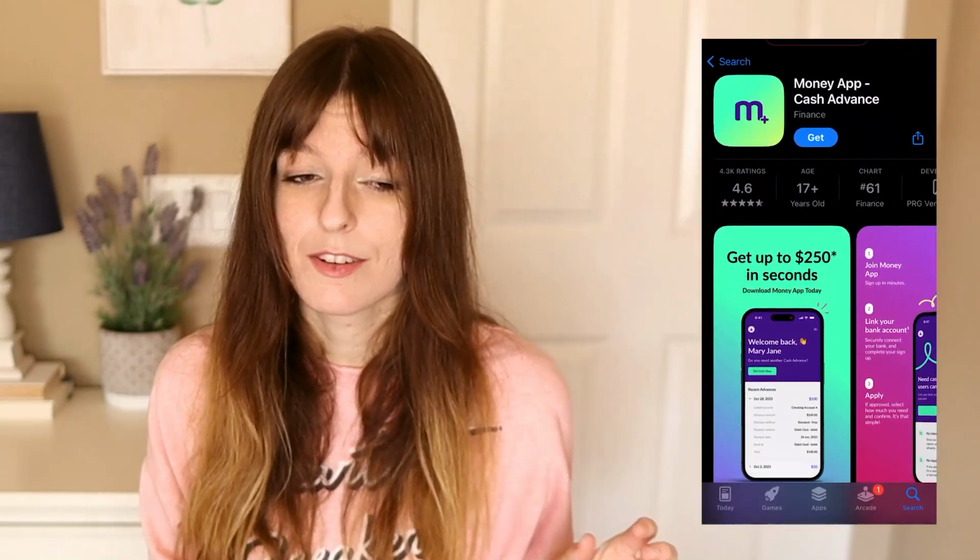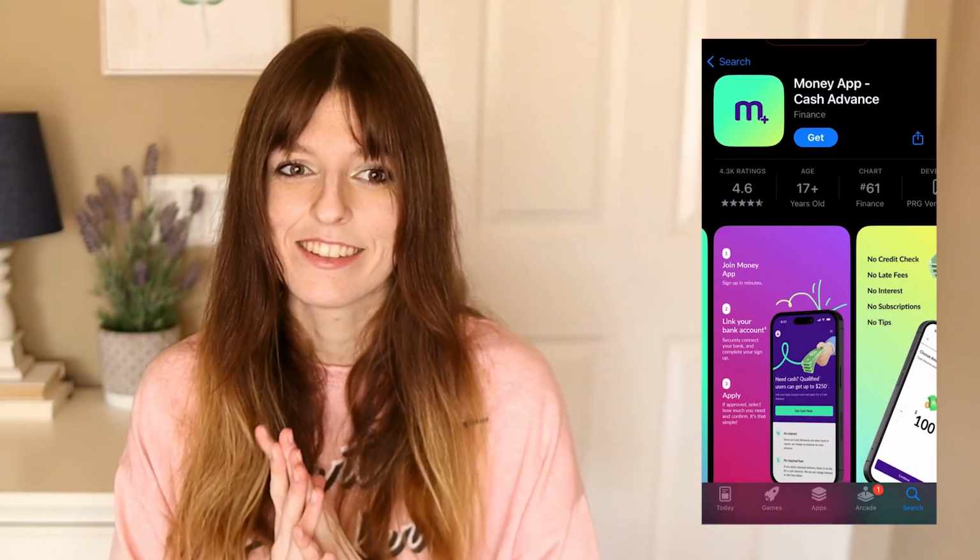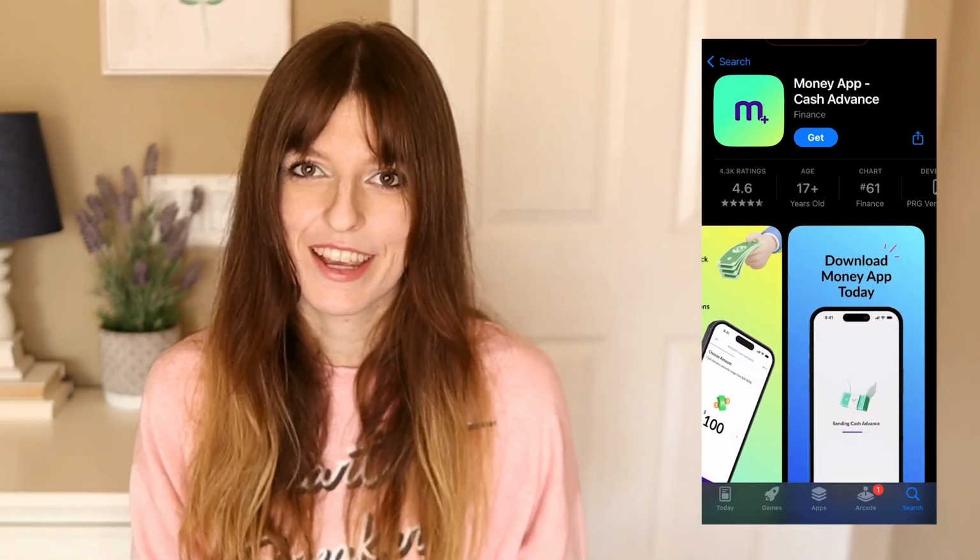There's a lot of apps that kind of copy the name, so you want to look for Money app and make sure you're downloading the right one. And just make sure to double check that before you take out a cash advance. We don't really have any hardcore negative things to say about it, and I think it's going to become one of the more popular apps.